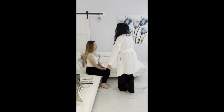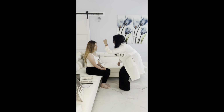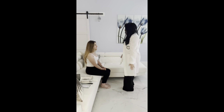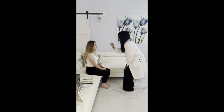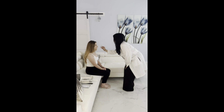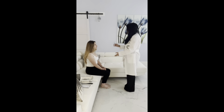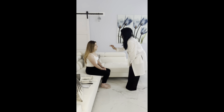All right, the next thing that we're going to do is I'm going to shine a light in your eyes, okay? All right, so you're going to look straight at me. I'm going to check for accommodation. So you're going to look at the pen light. I'm going to bring it down. Perfect. Now look over my shoulder. Perfect. All right. Now we're going to test your ocular movement. So you're going to follow the pen light.